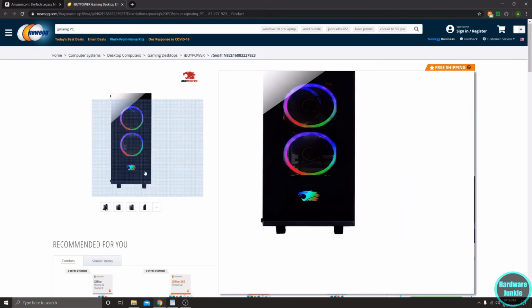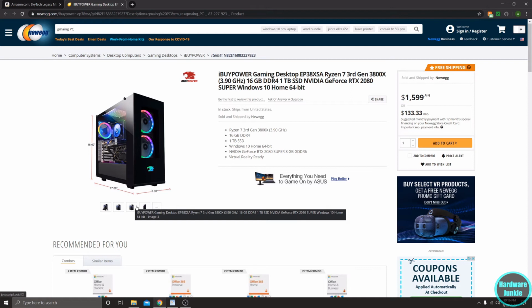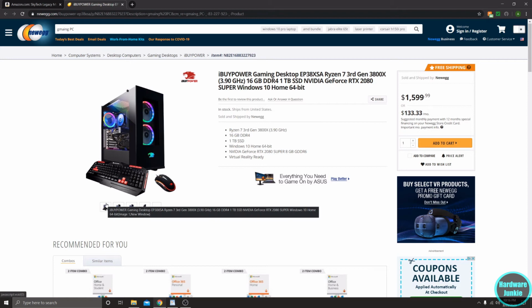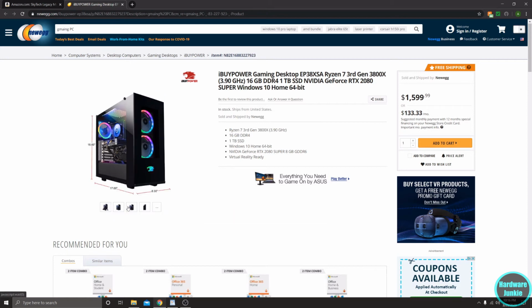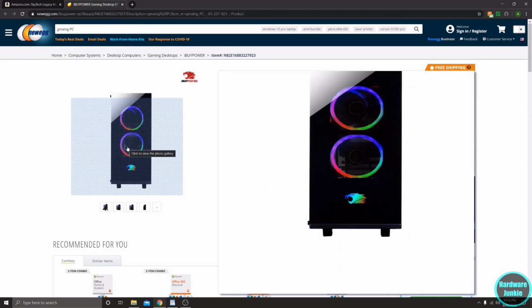But yeah, guys, even if I had this much money, this is probably what I would buy. I probably wouldn't even build it. I'd probably buy this, reconfigure the stuff to how I want it, and just leave it like that. This is a great system, and I think that a lot of people would be very happy for the money that they spend and the power that they get out of it.